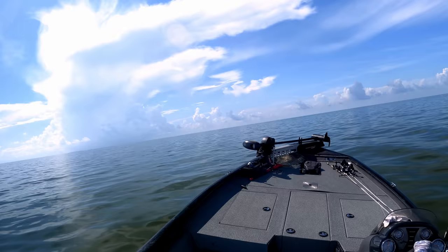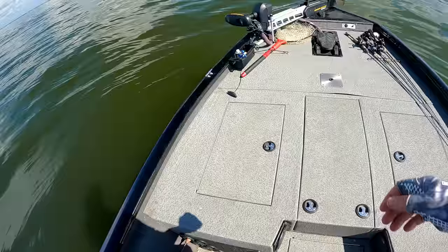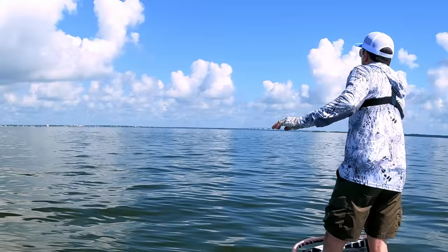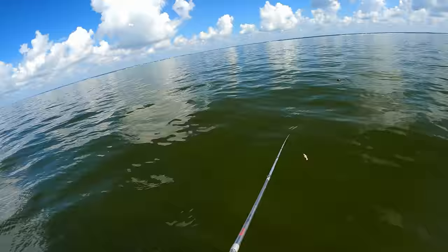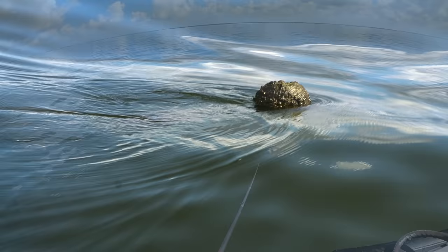God, that might be it right there. Got one right there, yes! Yeah, I'm not too sure that this guy's gonna be big enough, but it'll make good practice. I think I see him, I'm not sure. Yeah, I see him.